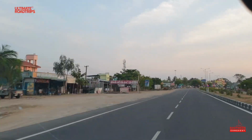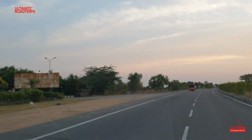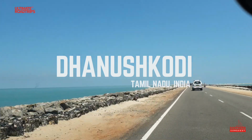With that said and out of the way, here we are coming back to one of our road trips, one of those that we hold closest to our hearts. Get ready to experience what we did when we were on our way to Dhanushkodi from Chennai in Tamil Nadu.